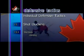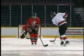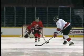Shot block, standing. When defenders are in the shooting lane, they must be prepared to block a shot. Now, as we can see here, to block a shot while standing, the defender keeps her feet together and her body square to the shooter.